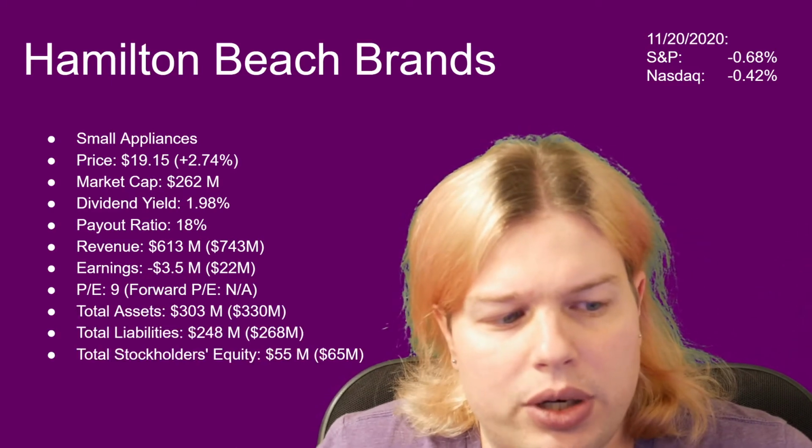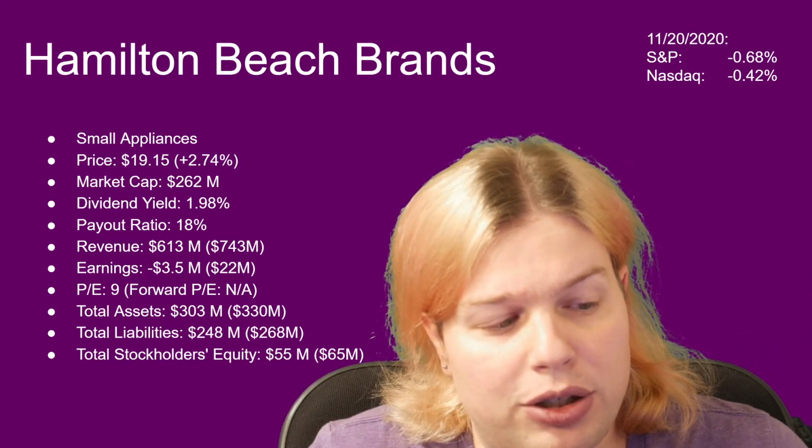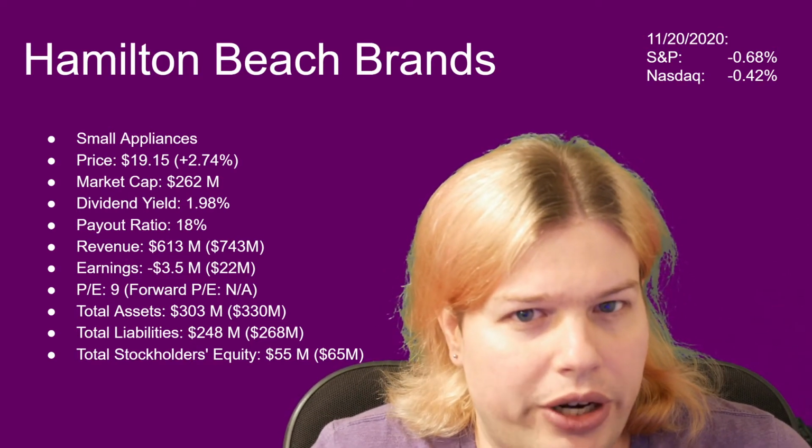Total assets, $303 million. Total liabilities, $248 million, which gives them a total stockholders' equity of $55 million. So balance sheet also not great.